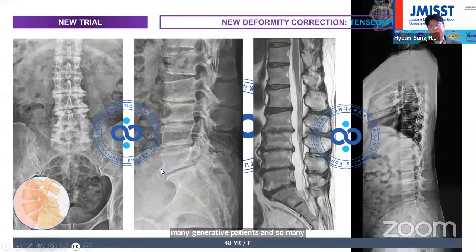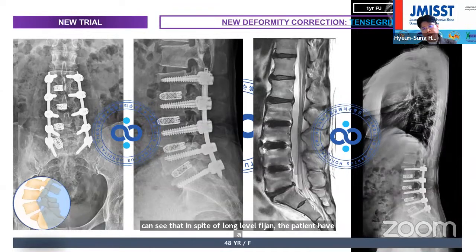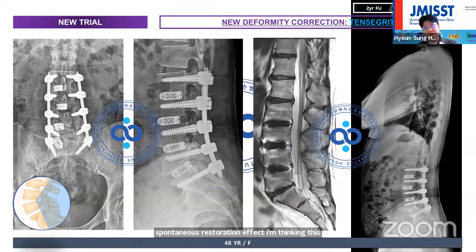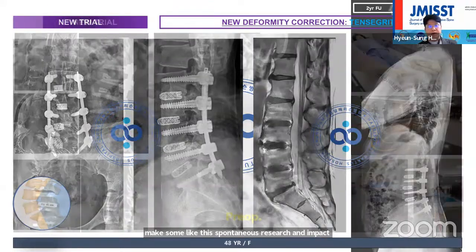And then using this process, in the cases of long level fusion, we can see that because endoscopic spine surgery preserves all the structures of the skin and all structures, you can see here that in spite of long level fusion, the patient has a spontaneous restoration effect. I'm thinking this concept may keep the tensegrity and make this spontaneous restoration effect in the spinal segment.